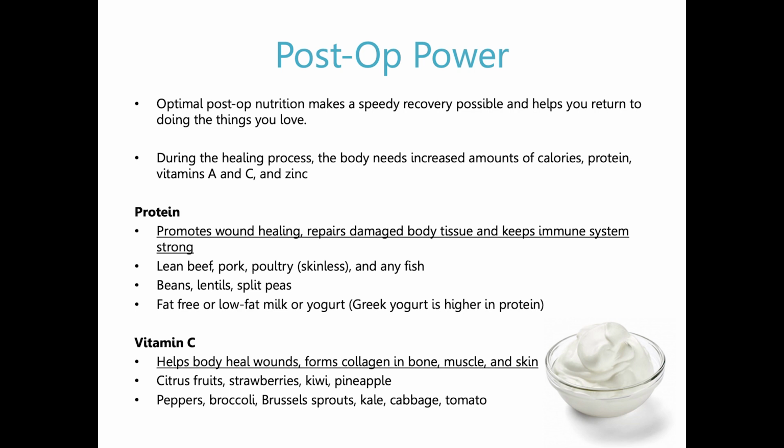Vitamin C is also really important in the post-operative stage, as it helps to heal wounds as well as form collagen in bone, muscle, and skin. You can find this in a variety of fruits and vegetables, but primarily vitamin C is going to be found in those citrus fruits as well as strawberries, kiwi, potatoes, peppers, broccoli, and kale.